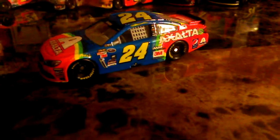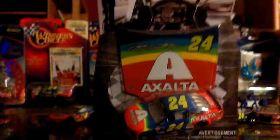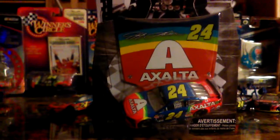He really did get some good wins with that paint scheme. And I think he raced this car at Bristol once in 2015, and that might have been the only race he ran it in. But it was a really good paint scheme, and that's why it also leads me to this paint scheme. This car came out in Wave 2 of 2015.